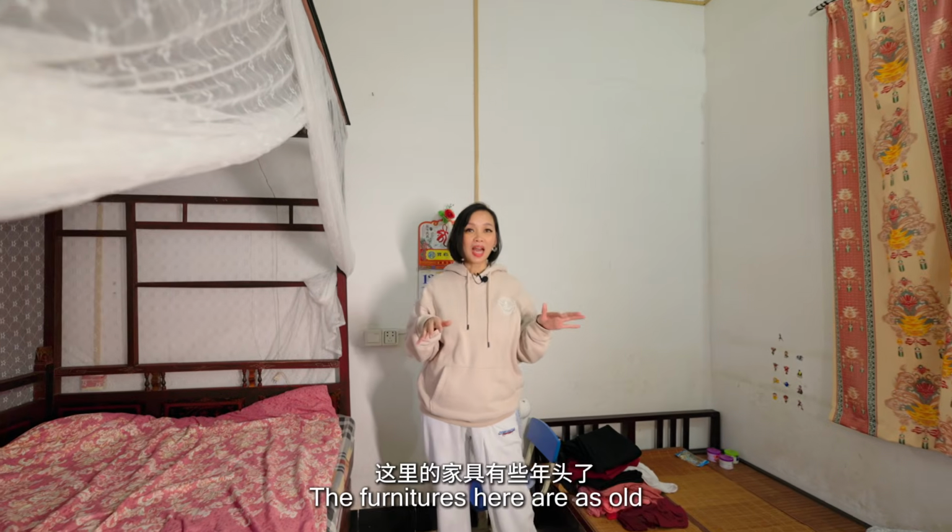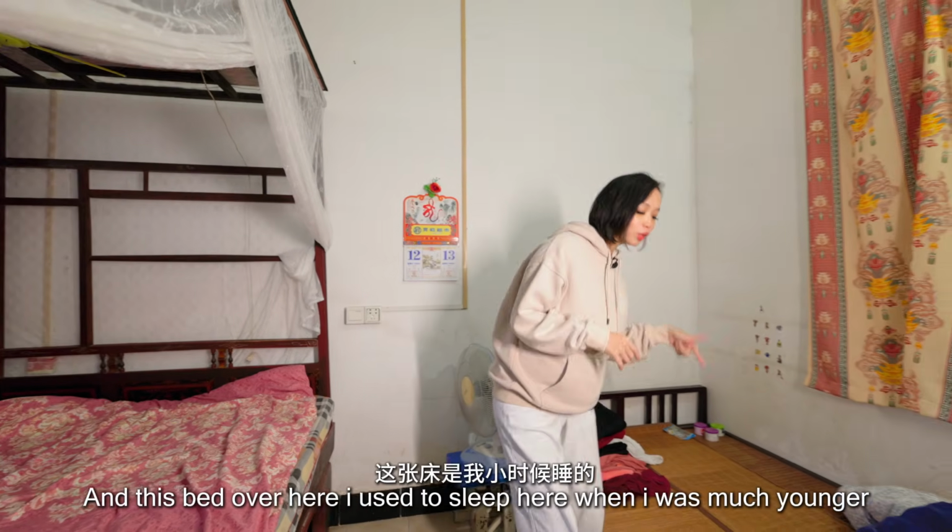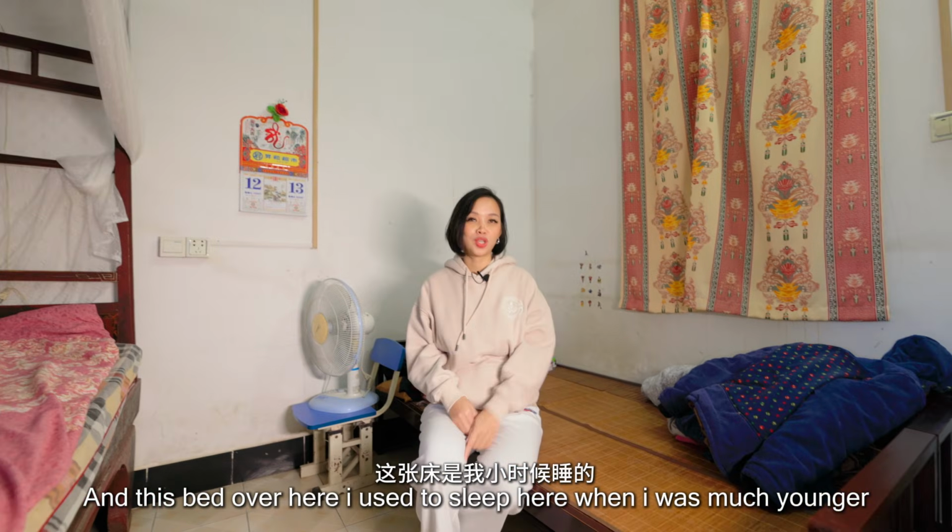The furniture here is as old as that in my grandpa's room, and this bed over here, I used to sleep here when I was much younger.